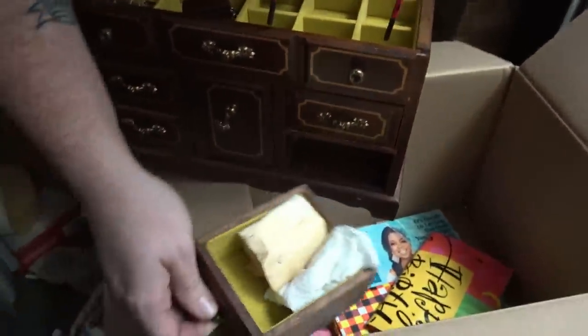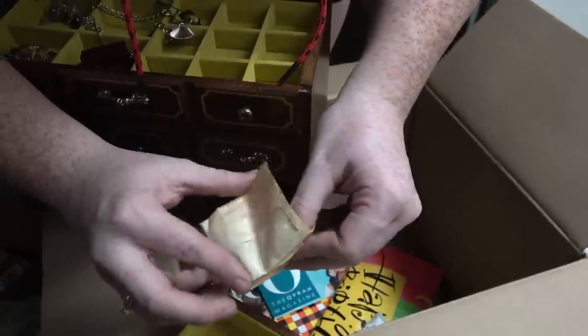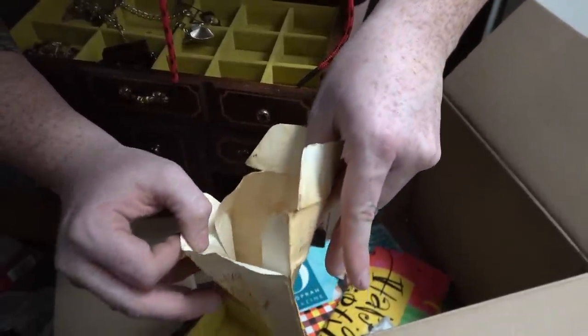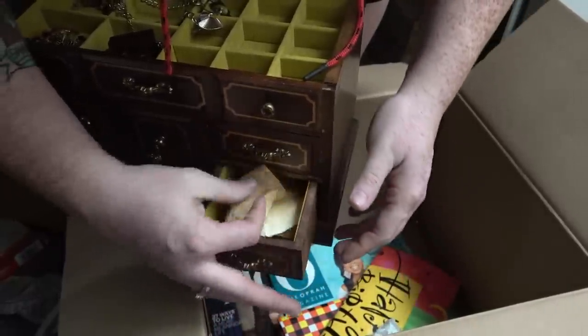What is that? Got something hiding back there. I know, what is this? Something in here. Okay. That's the gold ring we've been looking for, with all the diamonds. Some earrings. Oh boy. Yay. Has to have some personal value, why it's packaged that way.